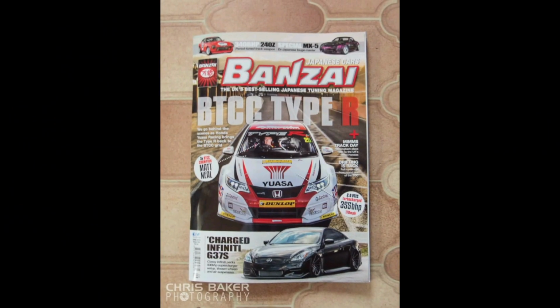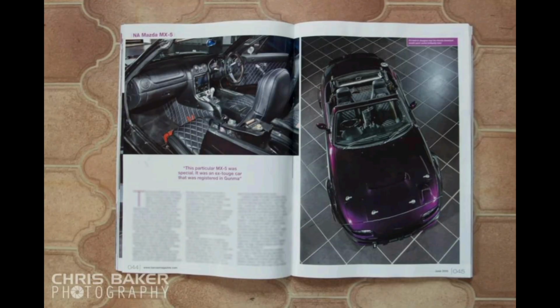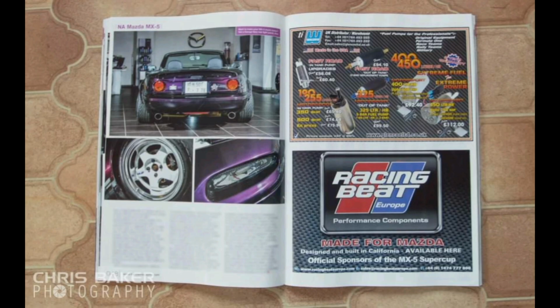I received my very first magazine feature. This was in Banzai magazine. Shout out to Matt Woods Photography for taking the photos. We were able to get access to the main dealer showroom. So yeah, shout out to Wright Mazda for letting us do this.